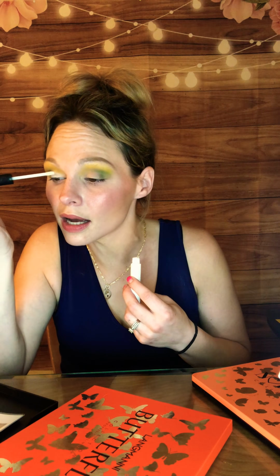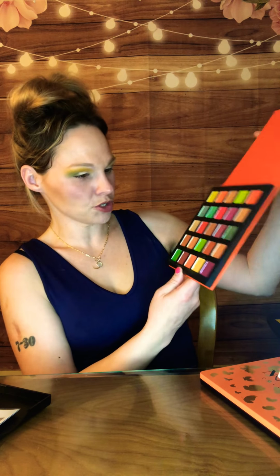When I place this, I am just placing it three-quarters of the way. Now, this is the dupe side. Okay, let's go in with some shimmer.